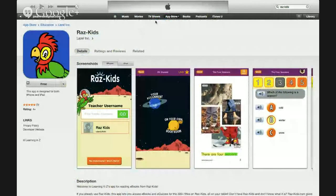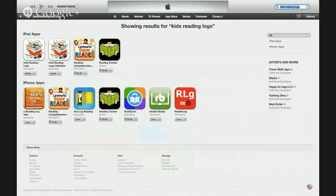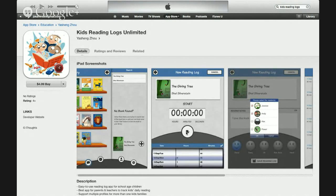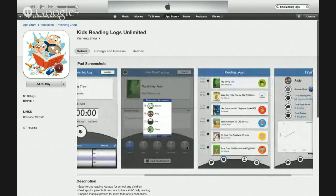Another one is called Kids Reading Logs. My kids absolutely love logging their reading and being able to see how much time they're spending on reading. You can get a version for 99 cents or a version for $4.99. The child puts in the title of the book that they read, and they push the start button when they start reading, and then they push the stop button as soon as they're done reading, and it logs it for them. And then they are able to rate the book and how they're feeling about it.